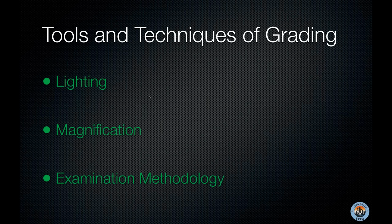And for the examination methodology, of course, you want to move the coin under a single light source. Look carefully at the surfaces and the edges. But mainly you want to keep the coin moving around, because very often a mark or a scratch will be invisible at one angle and then pop out at you at another angle. So those are all suggestions.